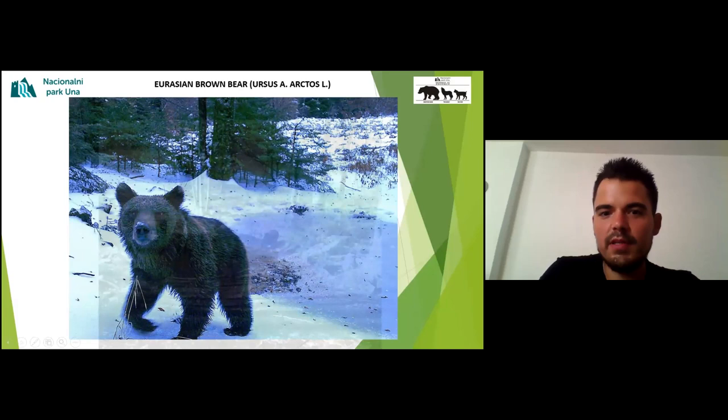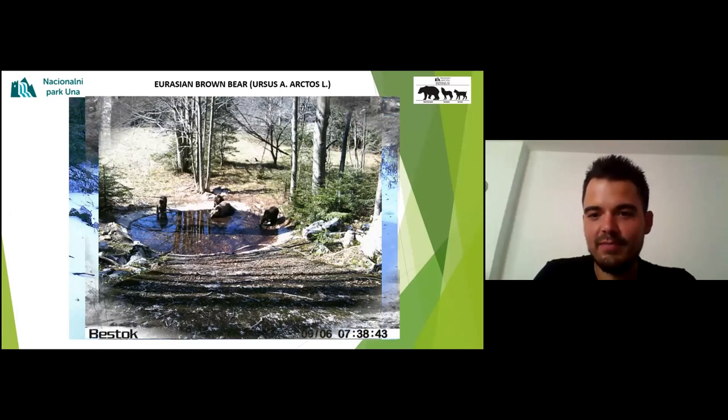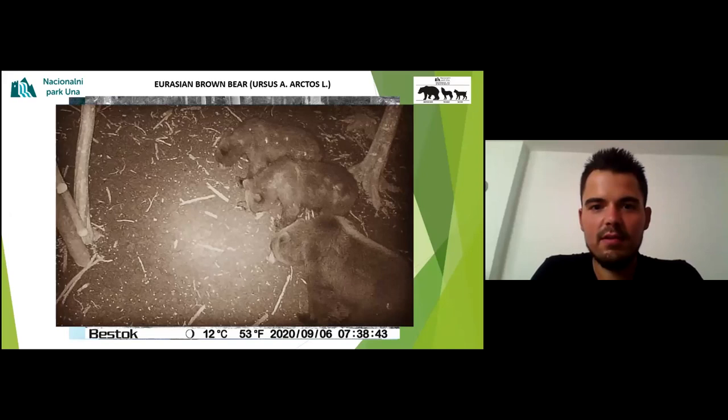Here you can see the ponds, which are man-made for the bears to swim and to drink water during the hot summer days. You can see four of the bears. We have maybe 25 to 30 bears or even more in the mountain. Here's one bear chilling in the pond, just relaxing and enjoying. You can see it's about 12 degrees Celsius. Here you can see a bear with its cubs feeding. Also, one bear just passing by.